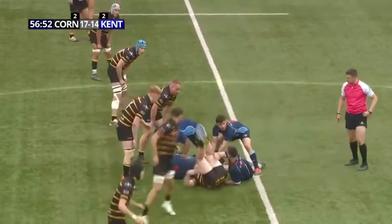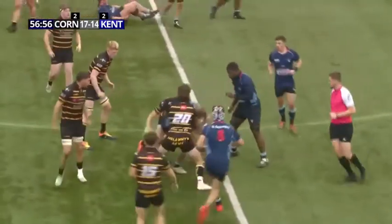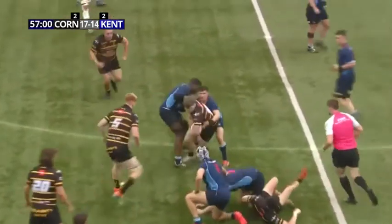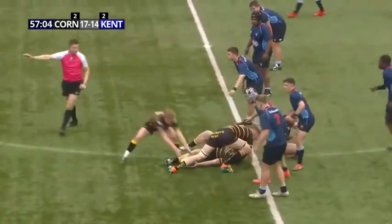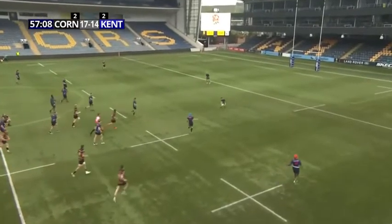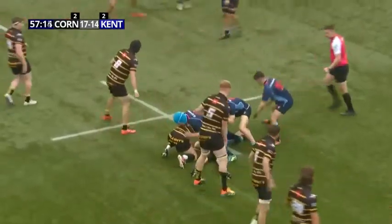Come on, just staying strong in defence at the moment. Solid line from there. Gallagher with a carry loses it. It's a shame for Kent. Again, Tanswell spots some space in the back. Halliday sprinting forward.